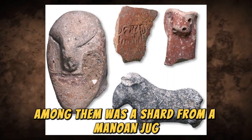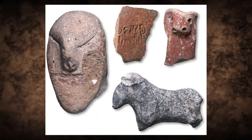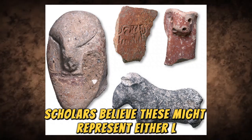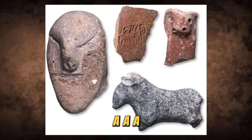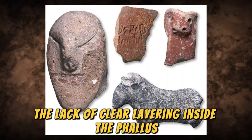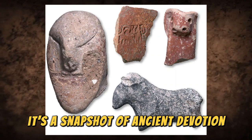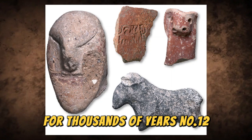Among them was a shard from a Minoan jug, only the third Minoan artifact ever found in Israel. Small jugs and bowls hinted at ritual offerings, while 2 bronze bull figurines stood out. Scholars believe these might represent either El, the chief Canaanite god, or Baal, the storm deity often mentioned in the Old Testament. The lack of clear layering inside the favissa suggests everything was placed in a single event or a flurry of ceremonies. It's a snapshot of ancient devotion, captured and sealed beneath the soil for thousands of years.